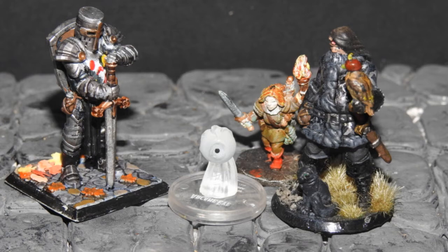I think they could have maybe done a little bit more on the paint job than just going, okay, so let's make a clear plastic ball and we'll just, hello cat, and we'll just dot an eye in the middle of it. But it does what it says on the tin, to be honest.